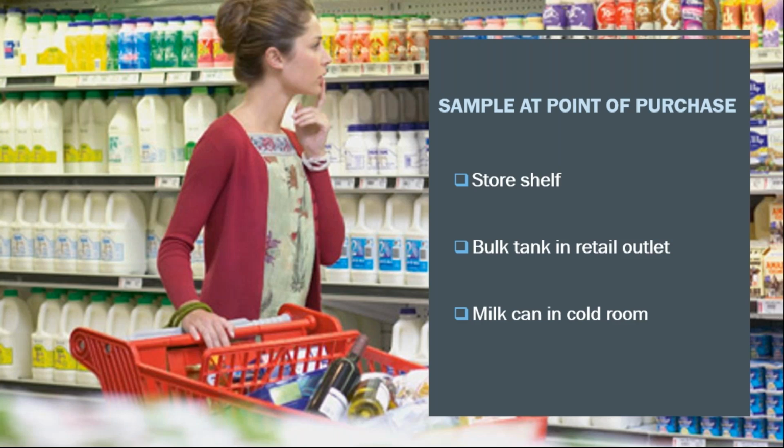Just to focus on this point, next point, it does not include taking samples on the farm who delivers the milk to the factories for further processing. And it also does not include taking samples at the final consumer, for example, at a creche or old age home. So it is at the point of purchase.